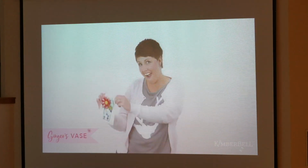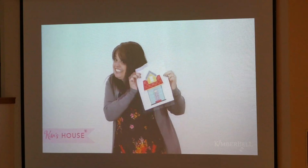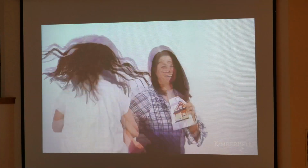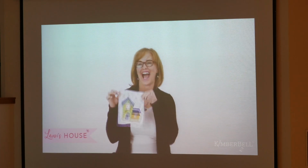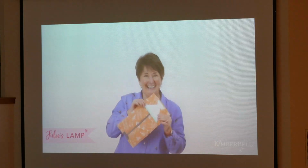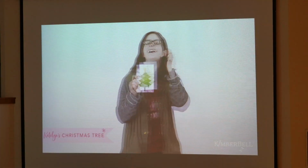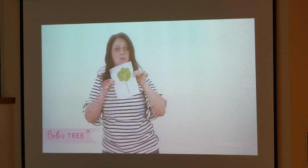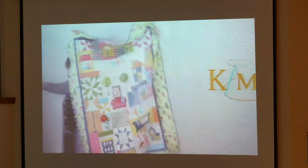Carmen's couch, Ginger's vase, Becky's flying geese, Jeanette's apartment, Kim's house, Kelsey's living, Joy's farmhouse, Abby's tree, Diana's doghouse, Tanya's couch, Mookie's house, Lori's house, Joanna's camper, Stephanie's pumpkins, Jamie's lighthouse, Julie's lamp, Emily's house, Jasmine's pennants, Brielle's couch, Caitlin's Christmas tree, Ryan's tree, Krista's tree, Madison's tree, Beth's tree, Amanda's house, and a whole lot of other people there. Our newest Kimberbell employees.